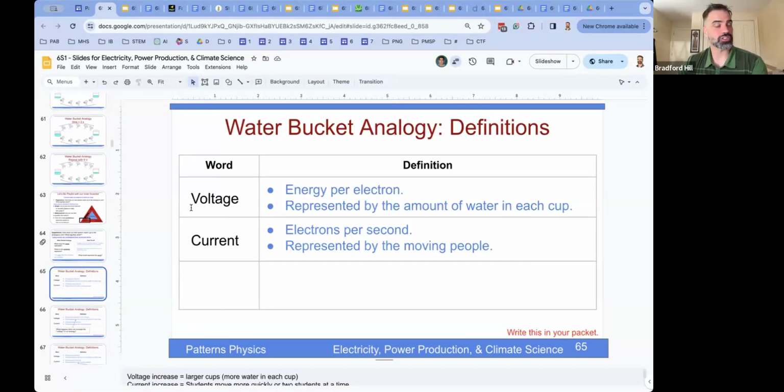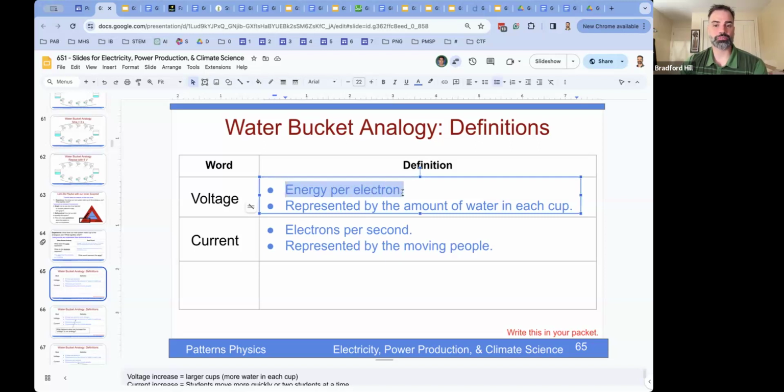And voltage, which can be a scary word to freshmen, but simply put, it's the energy per electron, energy per unit charge, Coulomb, joules per Coulomb. All right, so they can get it.